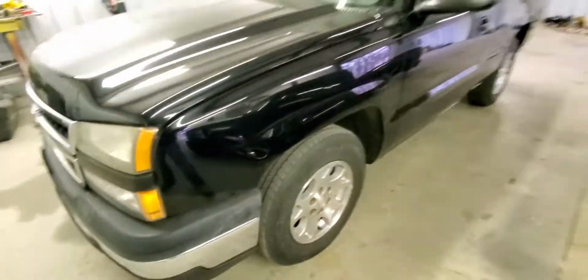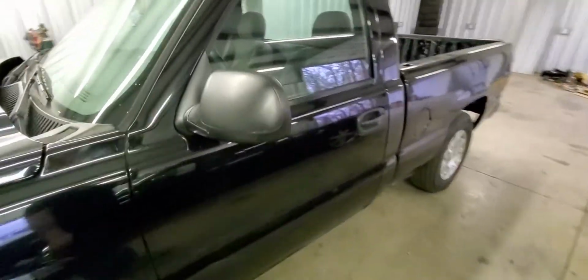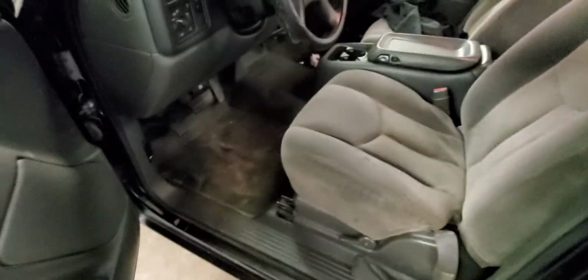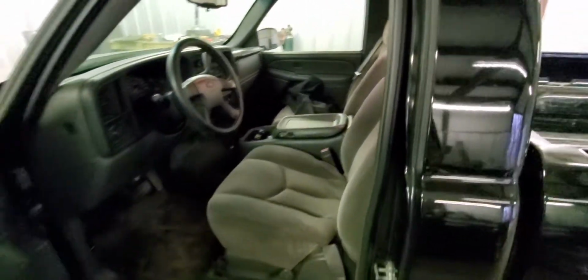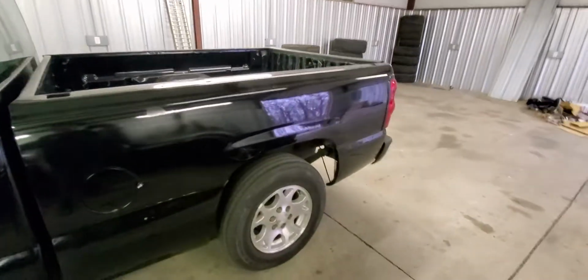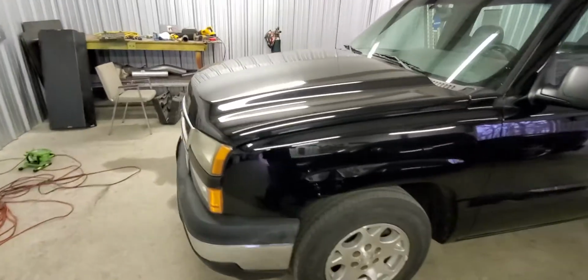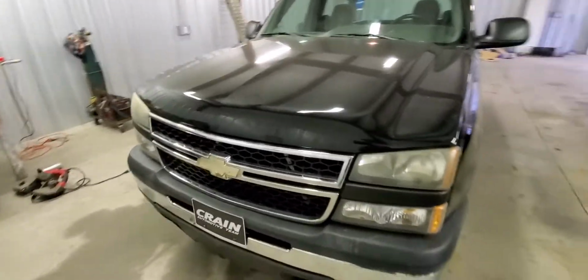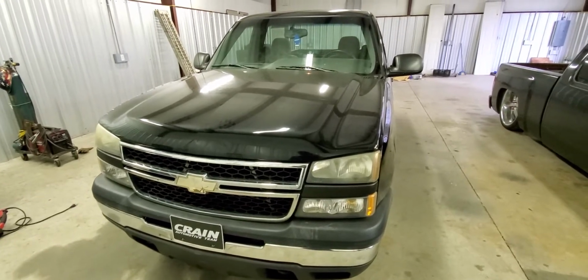Got some dents and dings, which that one right there could be popped out without even messing the paint up. Other than that, man, it's fairly clean, especially as cheap as I got it. But it is just a workhorse. We'll probably put a bench with a console in there before we're done with it. But yeah, one owner, so pretty decent driving. I got it about an hour away, and man, at 70 miles an hour on cruise control, you're good.